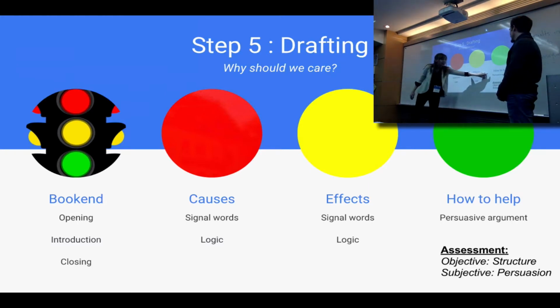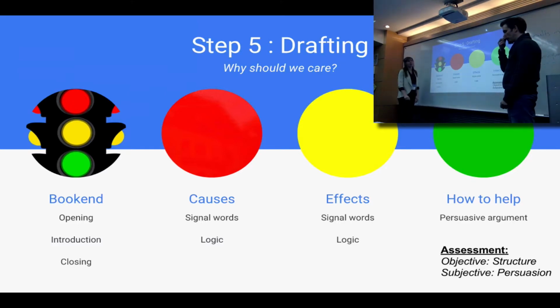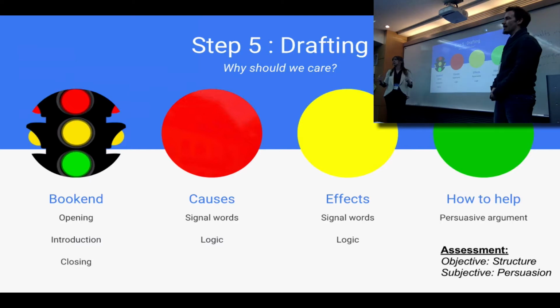And the last one is how to help. This again brings in that persuasive argument. If we give them this money, they can do this, and it will lead to this. We ask them to use a causal chain and follow the chain several steps down. If they go to school, they can get good jobs. And if they get good jobs, maybe they can improve their family situation later. Then it goes back to the bookend, which is just the closing, usually a call to action at the end. Please help our family, or please help our school.